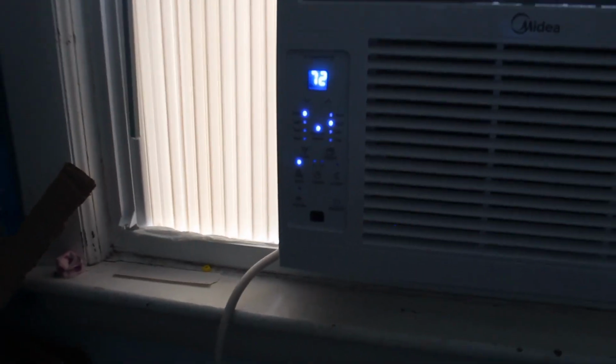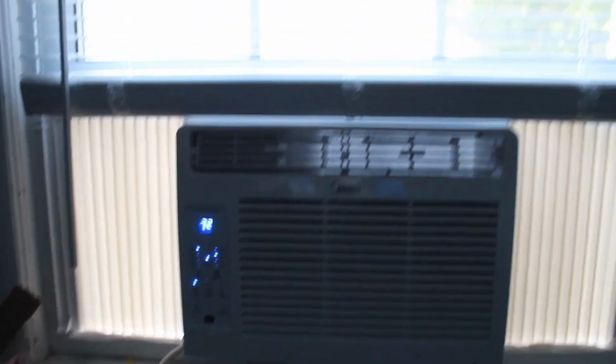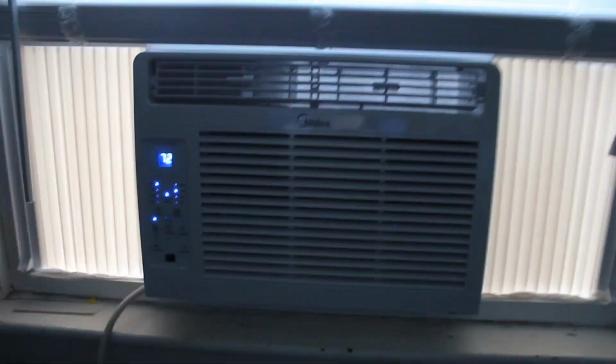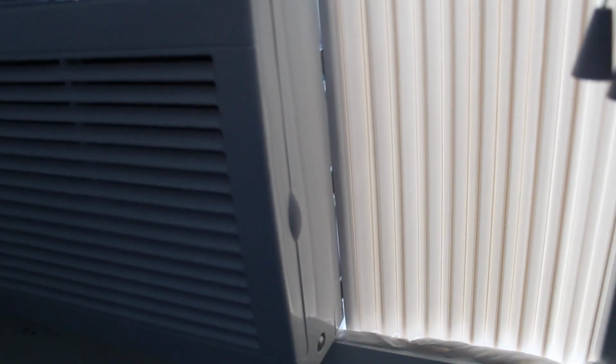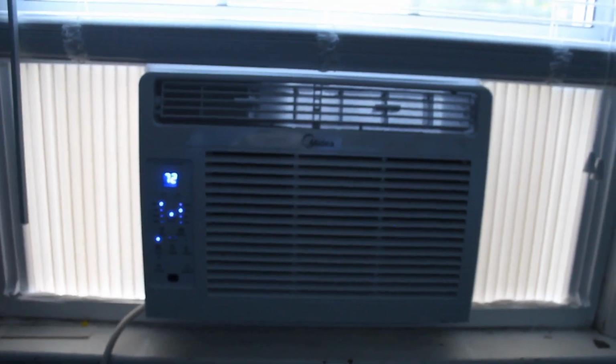There's also the filter light. This has only just been activated yesterday, so no need to clean the filter just yet. The filter, by the way, just slides out of the side there. Yeah, like that. I'm sure you can see that. I'm not going to demonstrate that because I don't need to clean the filter, but you get the point. Nope. Turned on.